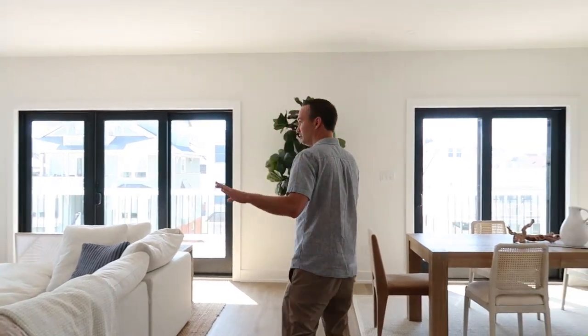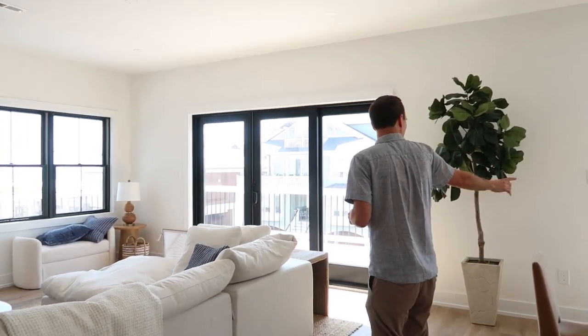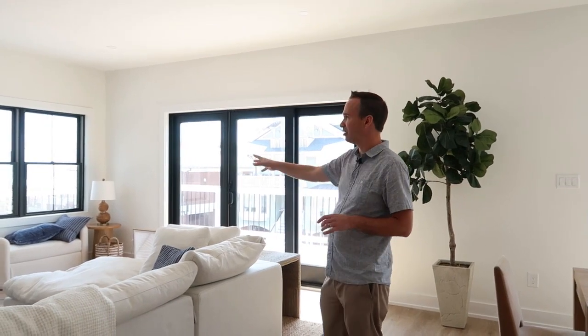Starting the home tour at the living area, which is actually the 3rd floor. The 1st floor is a garage space, 2nd floor bedrooms, and now we're up on the 3rd floor, which is awesome for the living area. As you can see, we have this incredible dining room, living room area, fireplace. They're still doing some work on the fireplace here. And you have a wraparound deck with incredible ocean views.